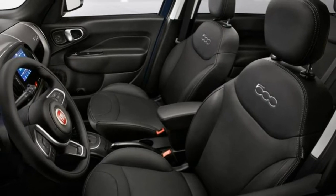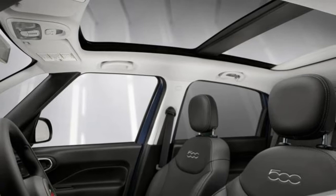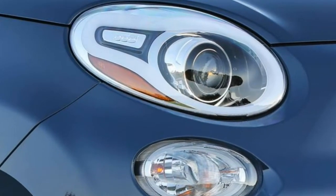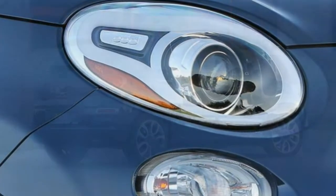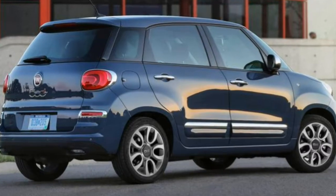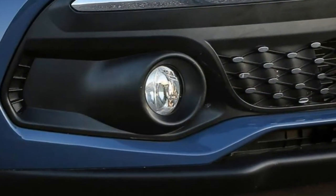Though the 2018 Fiat 500L isn't a terrible car in its own right, we recommend going with a competing wagon, hatchback or crossover SUV instead. What's new? The Fiat 500L gets a mild refresh for 2018.